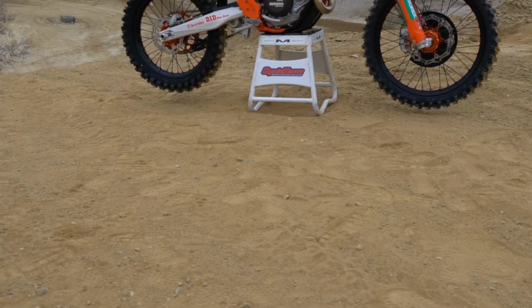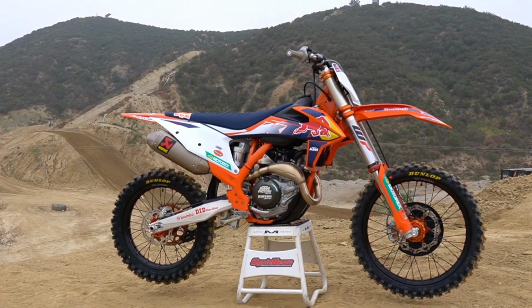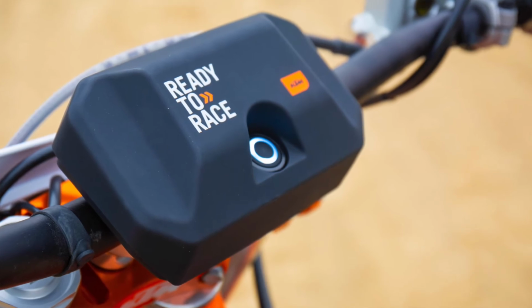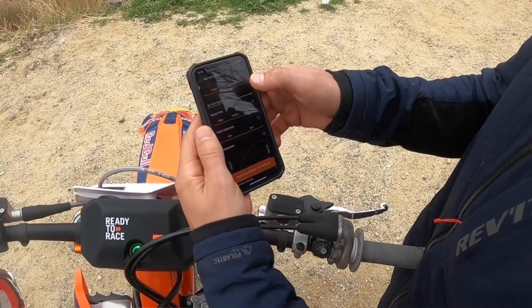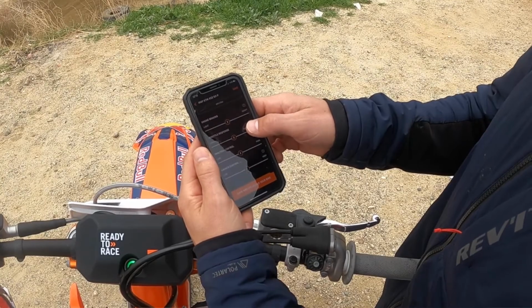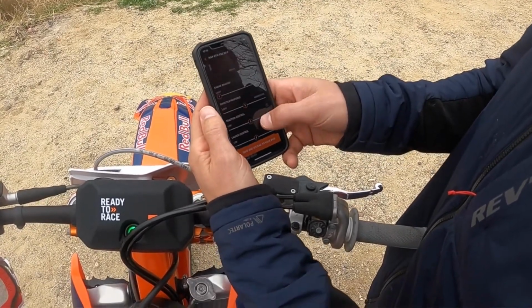Today we're out at Glen Helen Raceway testing the 2021 and a half KTM 450 SXF Factory Edition. What's new for this bike for 2021 is the new connectivity unit and the My KTM app. So they've entered the smartphone app game where you can actually adjust the ECU settings from your phone. Yamaha has had this technology for the past few years, so really cool to see KTM coming out and trying to compete in that market as well.